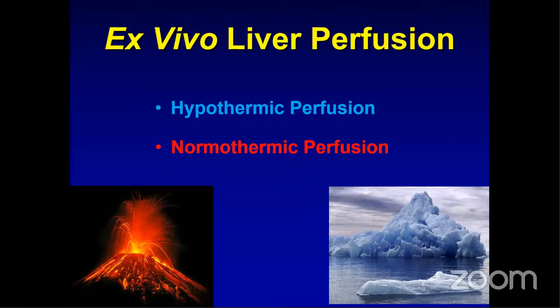New things have come up, and I will now highlight a little bit for the liver, and also for the kidney, what these new things are and how it could look in the future. And I will focus a bit on hypothermic perfusion and normothermic, which is warm perfusion.